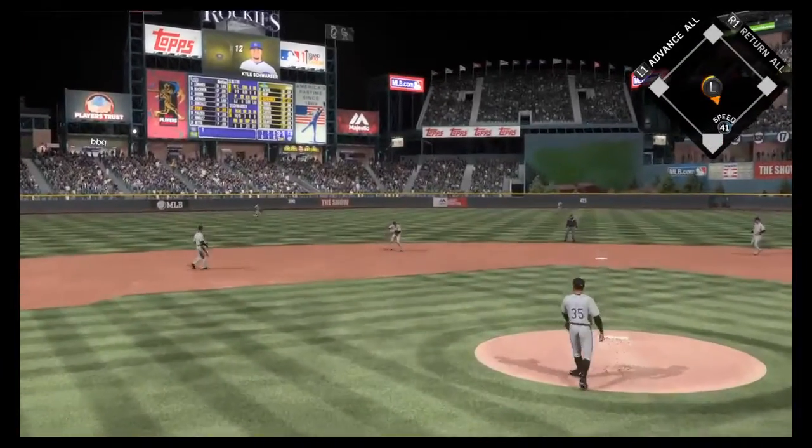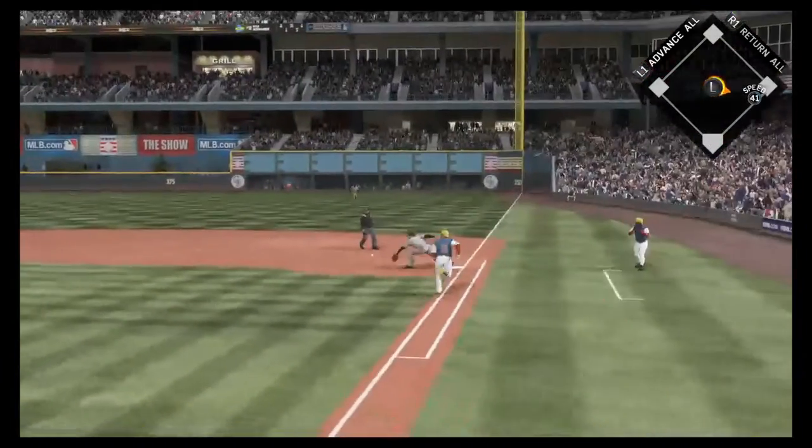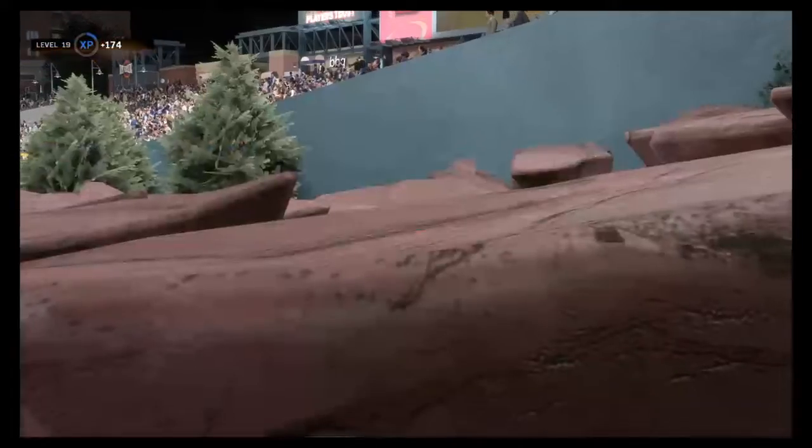Drilled on the ground to short. He's got it. Throw on to first gets him, and the side is retired.